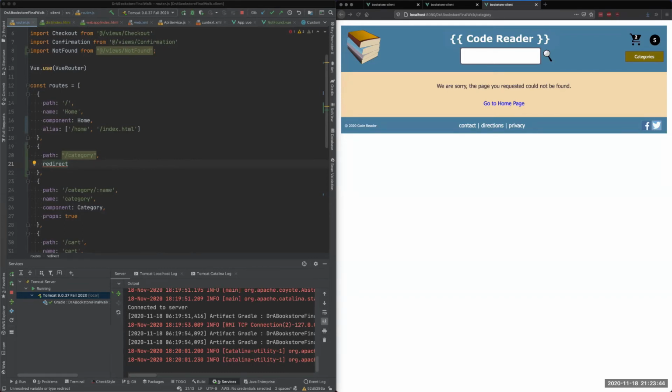Is it redirects? I think it's plural. Redirect singular. Let's redirect to /category, and for me it's /classics. Is my default. If I save that and fix that, then publish and save and reload, that is enough to define what happens when you go to /category.